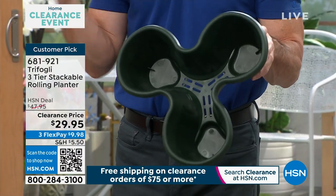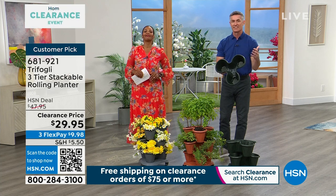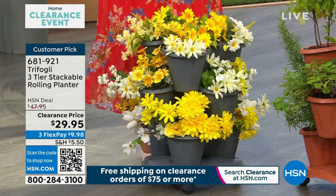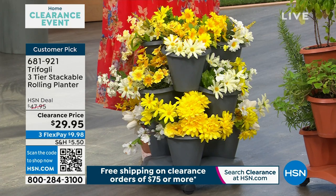Maybe you've done the great big garden. Maybe you've had success. But now you're thinking, I just want to scale it back a little bit. Right. I have my favorite flowers. Yeah. I might want to change it a couple times during the year. Right. You can do it with this.